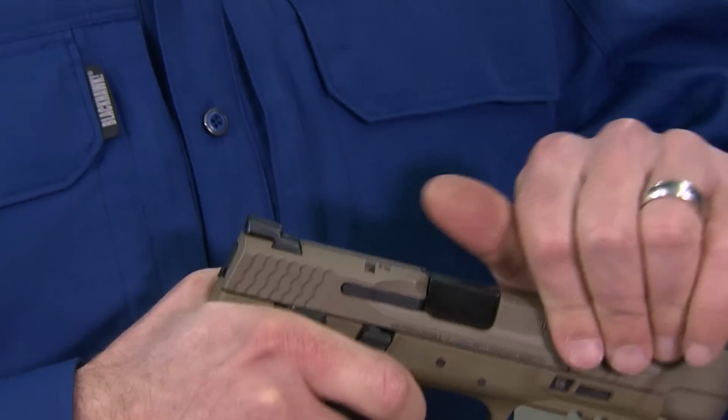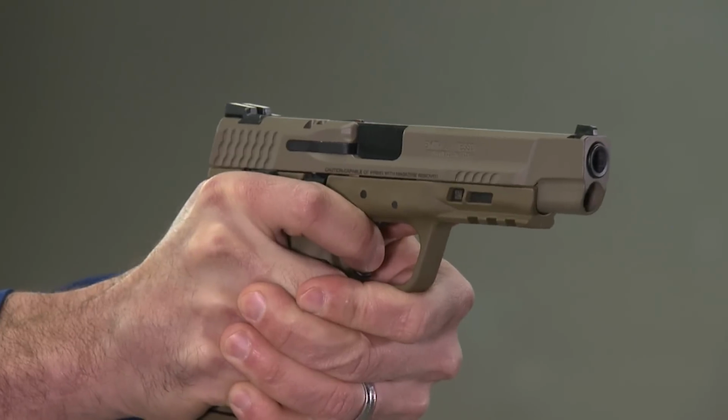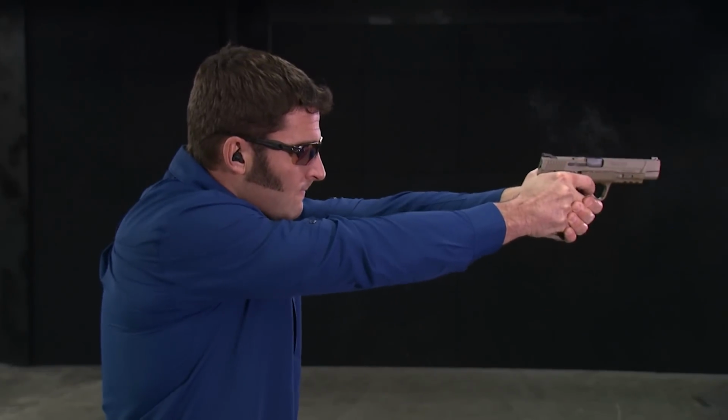The old M&P trigger was a bit soft, and there were solutions for that from the aftermarket. Smith & Wesson paid attention, and they now have the best fulcrum design trigger out of the box in a factory gun, bar none.